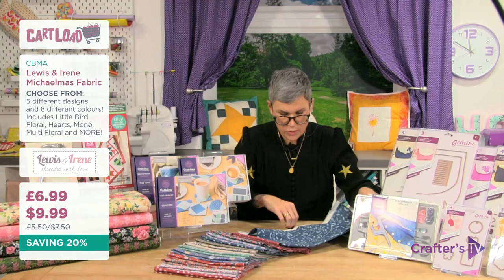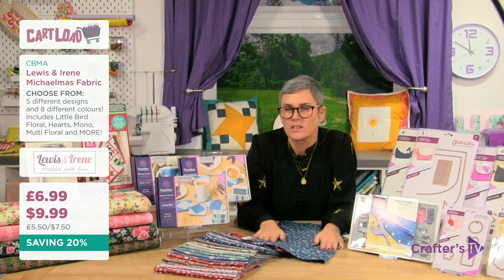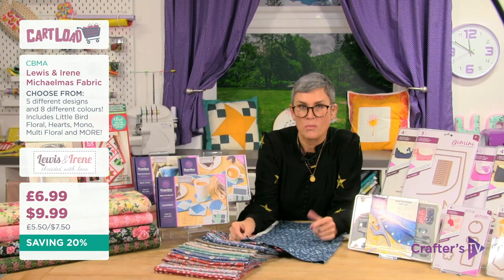So they are like a nice kind of not too large print. Do you know what they remind me of? They remind me a little bit of William Morris. They've got that kind of arts and crafts feel to them. And the colours as well. My mum would like these.